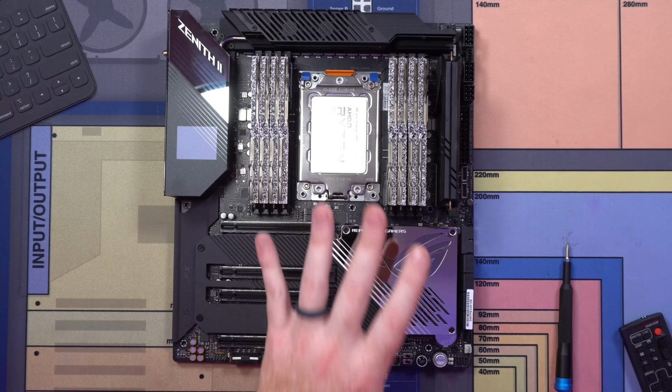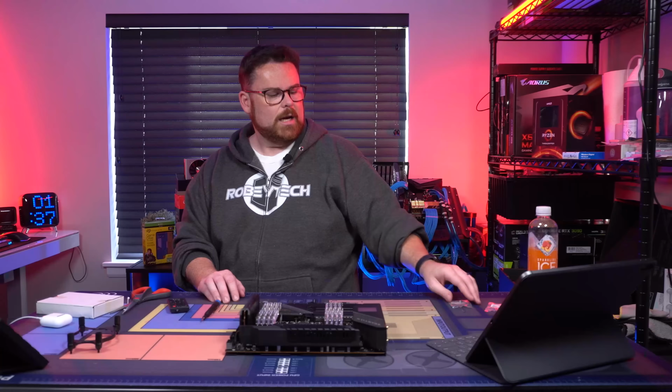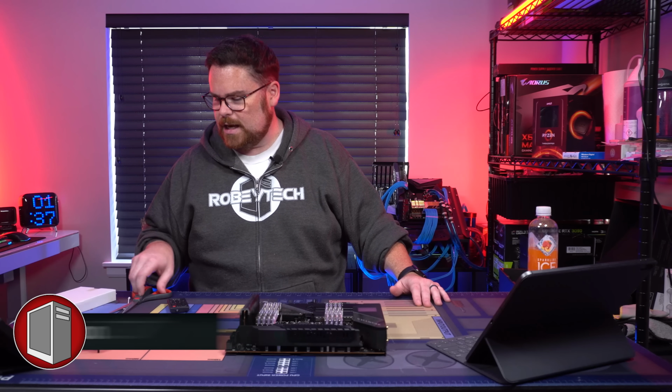We have 128 gigs of RAM. We've got our Threadripper in. We've got our NVMe storage in. Now the next thing is case prep and getting this into the crazy case that we're gonna work on.